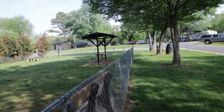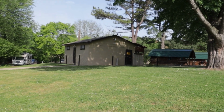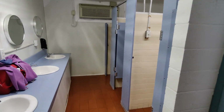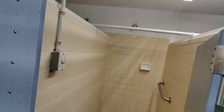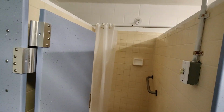A bench. Little pickup station. Covered picnic table. Here's the bathhouse that's towards the middle of the park. And I went to use this last night, and I gotta tell you, that was almost like a nightmare. I walked in there, it was completely dark. Had to find the light switch, and then the weird thing, after I unlocked it, because they have a code, there's water running, multiple showers, and it was super steamy.